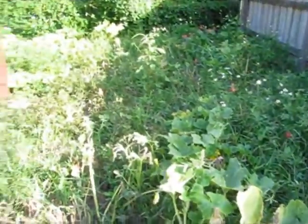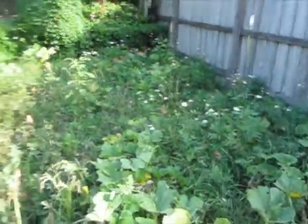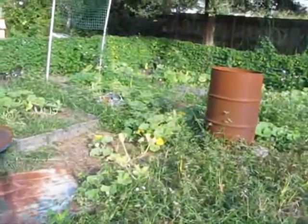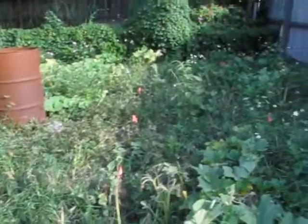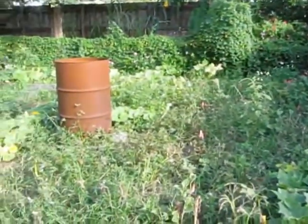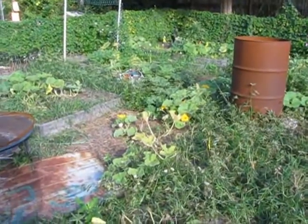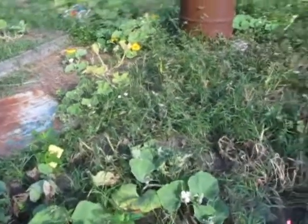October 20, not another good pumpkin patch update. As you see, the whole patch is pretty much destroyed. The weeds have grown in, the melon worms ate everything, pretty much. Some of my newer pumpkins over here are surviving and making it.